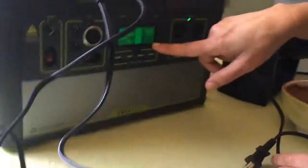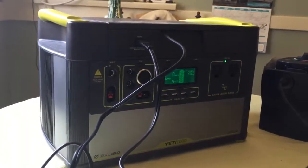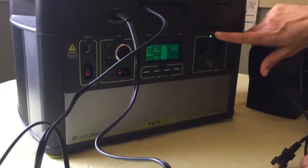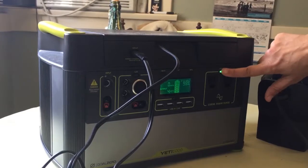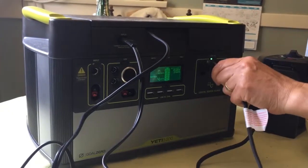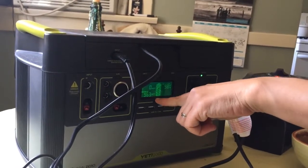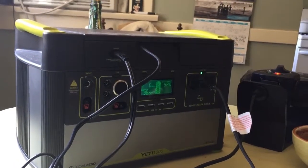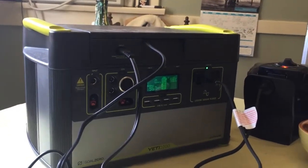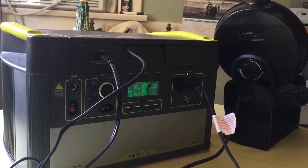Okay, so it's currently at 98%. It's just using 4 watts only by having this 120 volt powered on. Now I'm plugging this in. And wow, look at that watt. That's intense. That's a lot of wattage. Okay, I will not use this Bella waffle maker while we're camping. But let's see if I can cook some waffles.